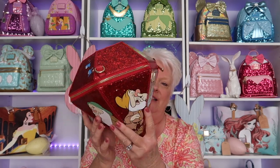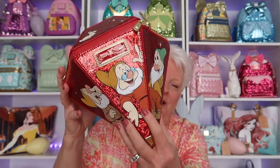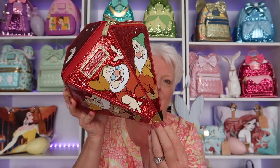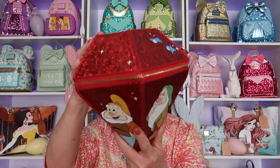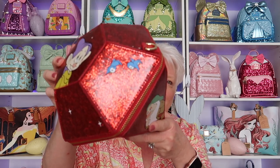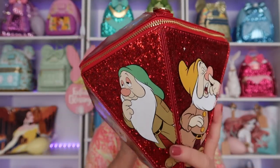So the next one that I want to show you, it's not a sequins bag, and it doesn't really have stones on it, but it has a glittery effect. And so I love this. You know, I had thought about selling it, but it's still in my collection right now. It is from the Stitch Shop. That's their logo tag, and it has this beautiful metal piece at the bottom, but it has the Seven Dwarfs all on it. And the background is just this really red, sparkly look. So pretty. And then it does have gold hardware.